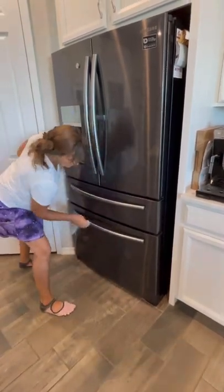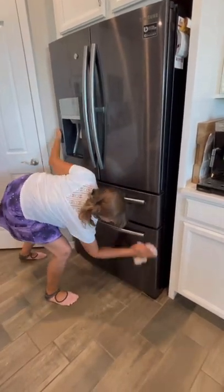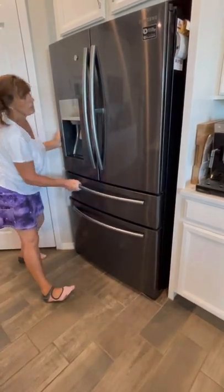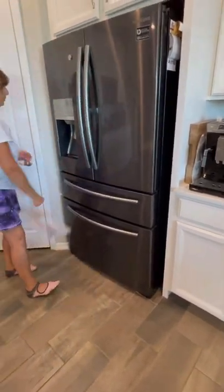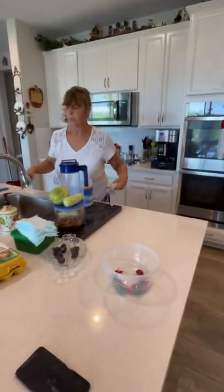The shelves are clean. I wipe them down, but it's not tidy. You get leftovers in there throughout the week, and it's just life. I don't apologize for things not being organized, because things just can't always be organized.